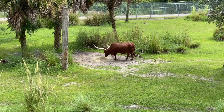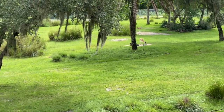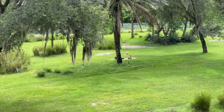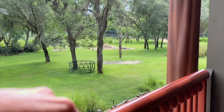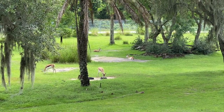Look up from a good night of sleep here at the Animal Kingdom Lodge. There's a bunch of animals out here now. Let's take a look at them. Take a look at this big cow munching on some grass. And then over here, some little smaller animals all munching away. Zebras over there sleeping. We just checked out of Animal Kingdom Lodge.